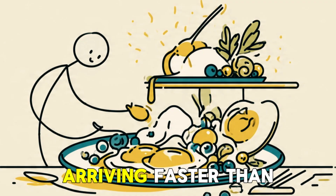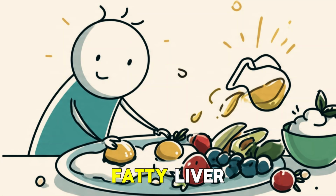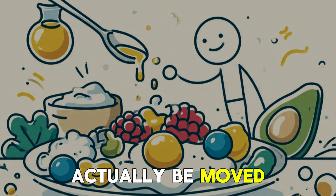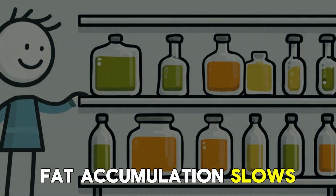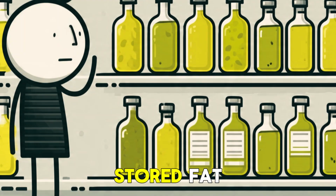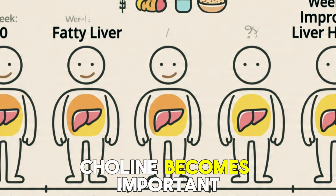When fat keeps arriving faster than it can be processed, it builds up and contributes to fatty liver. But when the system is supported properly, that fat can actually be moved out of the liver instead of being trapped inside it. Over time, excess fat accumulation slows everything down. And when that happens, the body stops tapping into stored fat because there's nowhere for it to go. This is where choline becomes important.